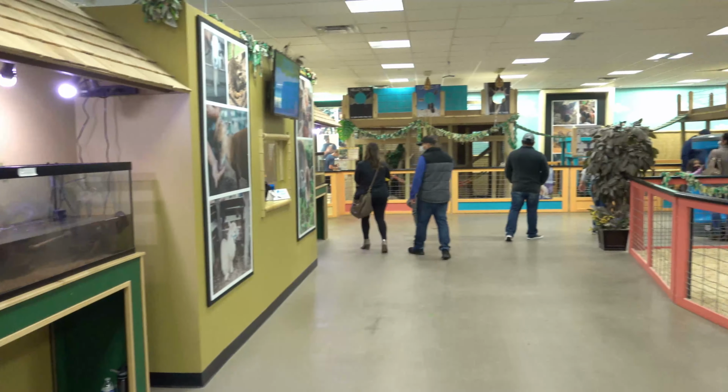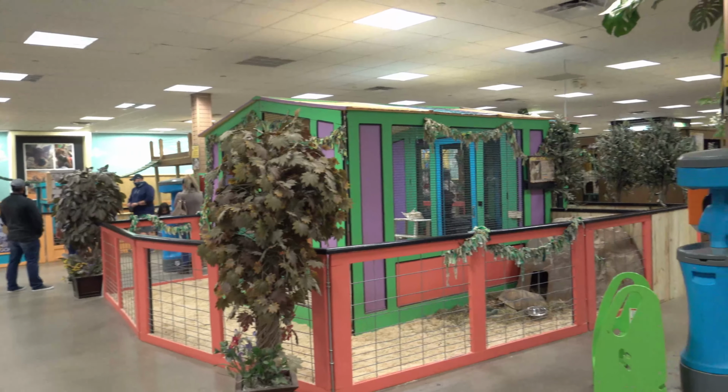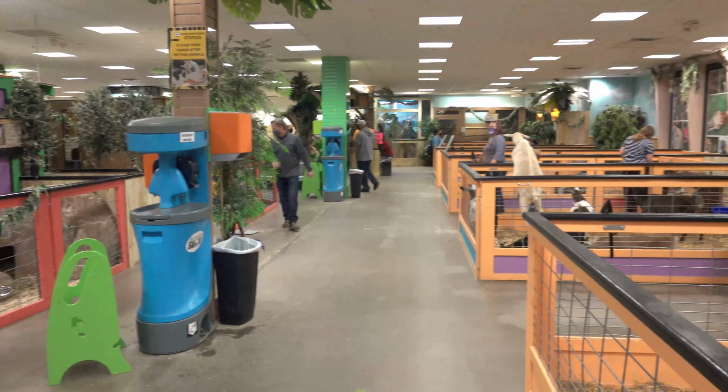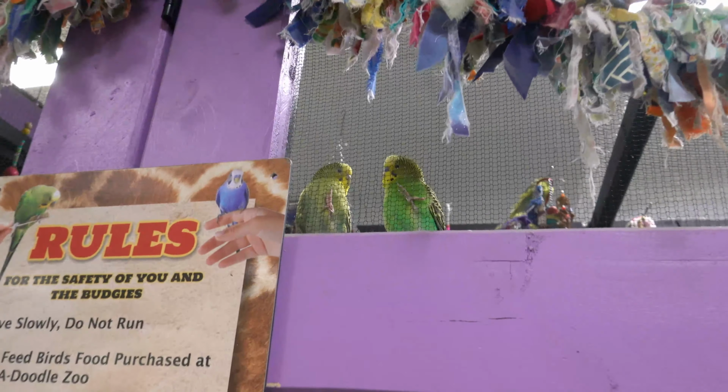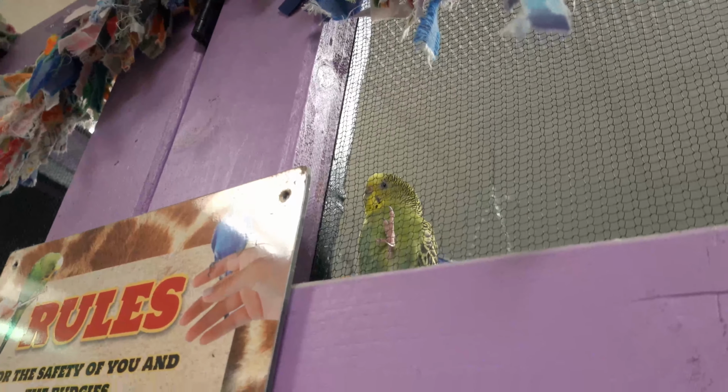And right here is the entrance to Sustainable Safari, where they've got it all set up with little baby goats getting something to eat, and my favorite thing right here, the parakeet encounter, which is what we're about to experience right now. The door to get in, and there's some parakeets hanging right out on the screen here, saying hello, saying, come on in. Looks like you got yourself some food here. Look at that cute little guy.